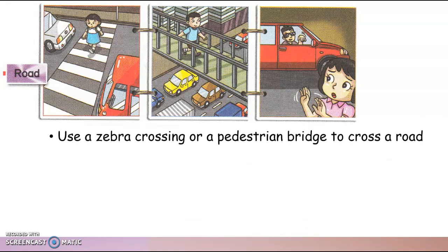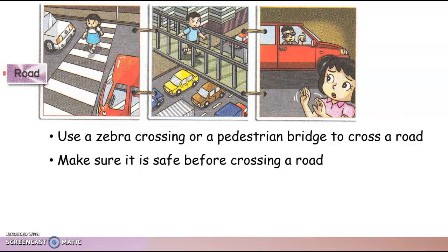First, use a zebra crossing or a pedestrian bridge to cross a road. Make sure it is safe before crossing a road. Next, do not go anywhere with a stranger. Alright, this is very dangerous.